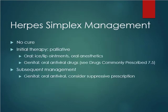For the management of these conditions, there is no cure. Recurrences tend to be milder and shorter than the initial infection. The goal of treatment is to be symptomatic and supportive. The treatment of genital herpes requires an oral antiviral, and you can find a list of those on page 206. Subsequent management of genital lesions will require treatment and may include suppressive medications, and this would be for the patient that experiences 6 or more recurrent episodes of genital herpes per year.